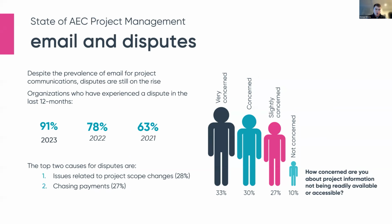And just going back as well, the top 2 causes of these disputes are typically project scope changes and chasing payments. And unfortunately for the industry, issues relating to project scope are continuing to gain momentum. Why is this? It's usually because, from at least our experience with the report, a majority of the information regarding scope changes is stored in emails and other formal documents. To break this down even further, 12% of project scope changes do not reside in any digital space at all.